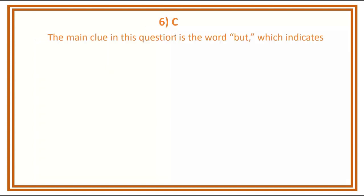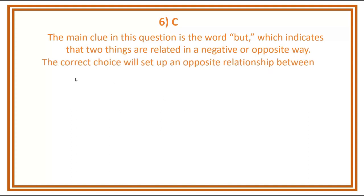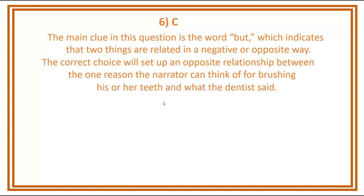Number 6, answer is letter C. The main clue in this question is the word "but," which indicates that two things are related in a negative or opposite way. The correct choice will set up an opposite relationship between the one reason the narrator can think of for brushing his or her teeth and what the dentist said.